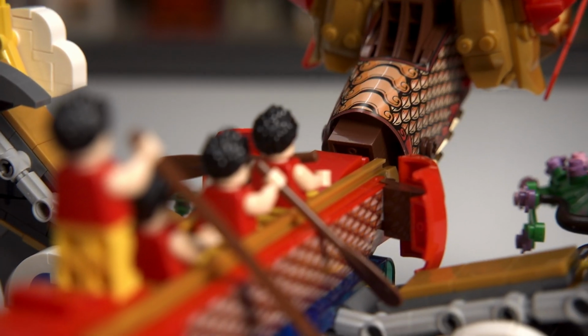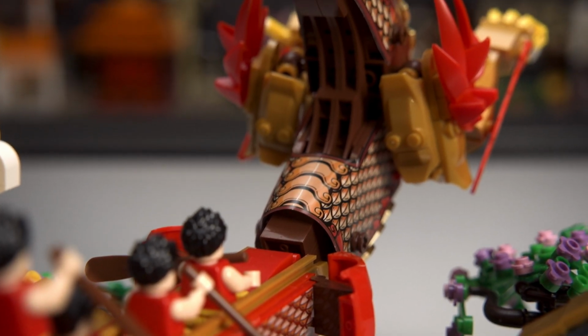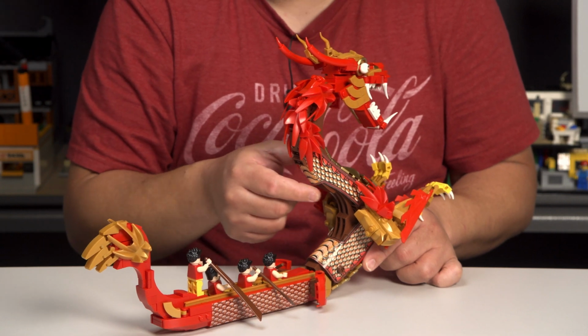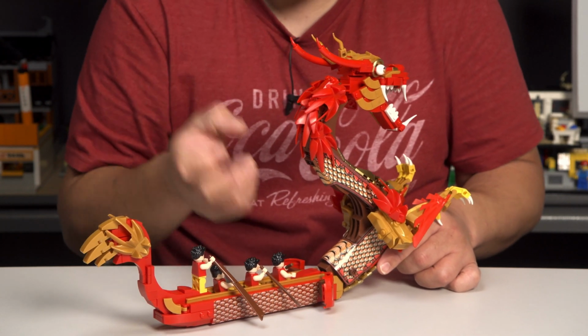And the back here, this is a fabric material. You might not like it. You actually don't need to put it on. You can just take it off and it'll look more like a brick dragon.